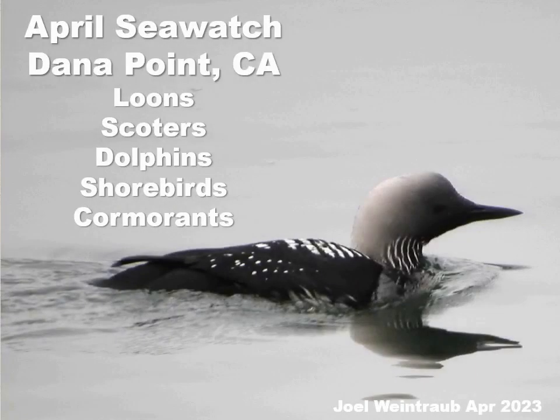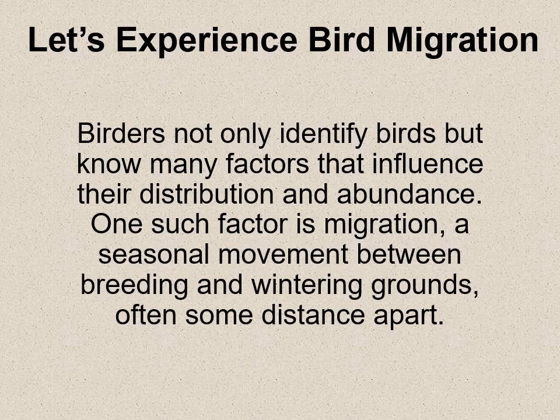April Seawatch, Dana Point, California. Loons, Scoters, Dolphins, Shorebirds, Cormorants. Let's experience bird migration. Birders not only identify birds, but know many factors that influence their distribution and abundance.